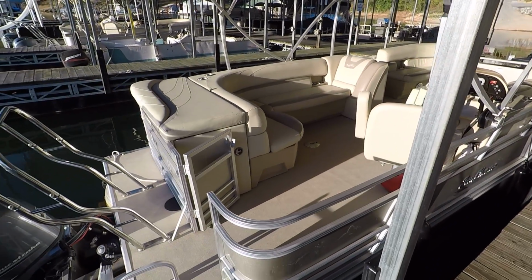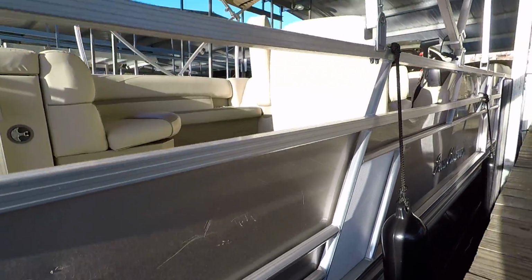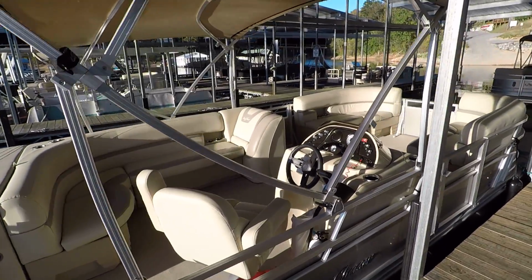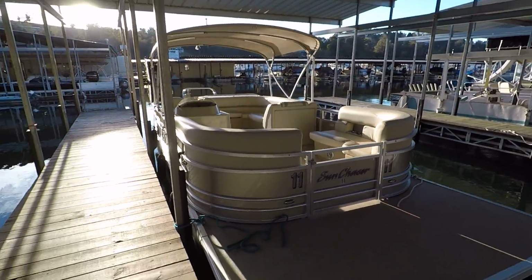So otherwise, I try to look really hard for any noticeable wear and tear whenever we list these, so that there's no surprises when you come to see one in person. And just a little bit of scratching. I don't know if the camera is picking that up, but there's a little bit of scratching in that aluminum fencing or aluminum railing. Otherwise, these are in good condition. Just a 1-year rental use, fairly low hours.